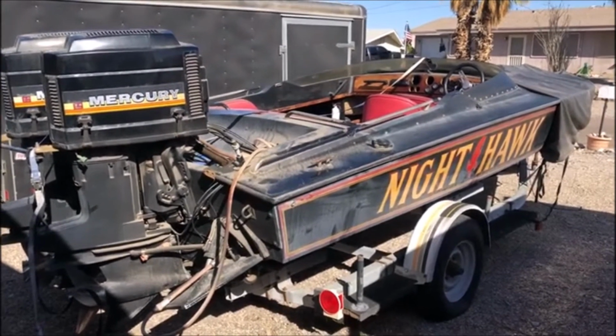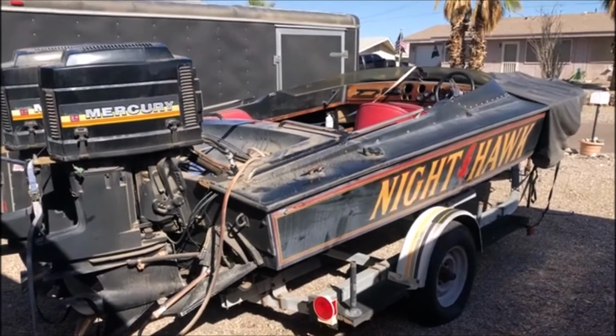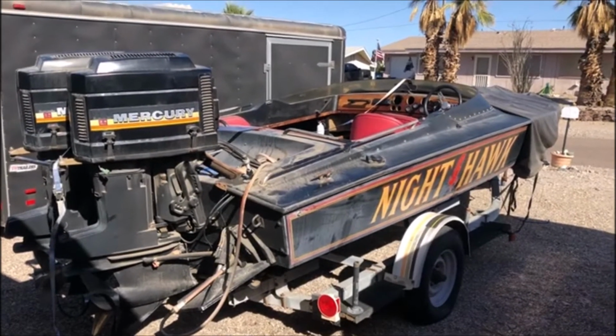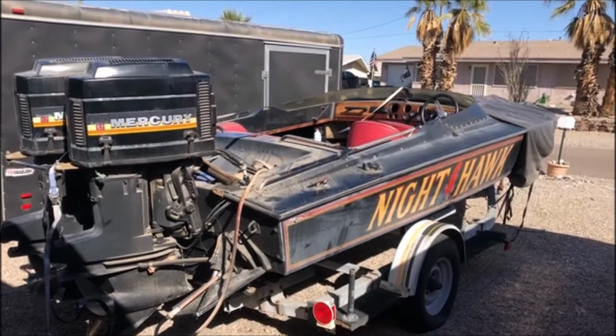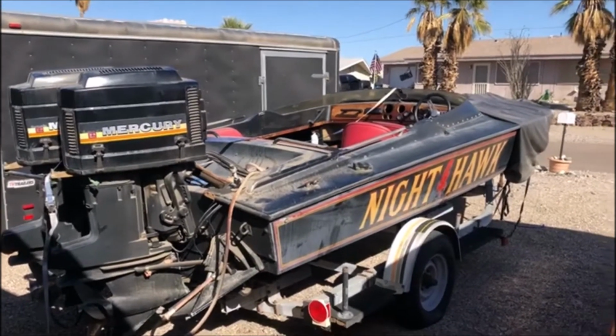a 21 Shadow, built by George Linder, and I'm not sure who else was involved, but there were some other people online I heard had their hands in this while they were building it.